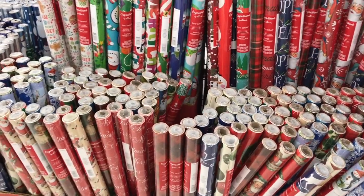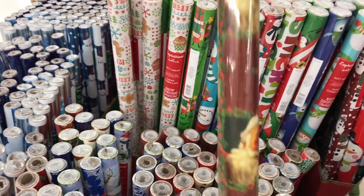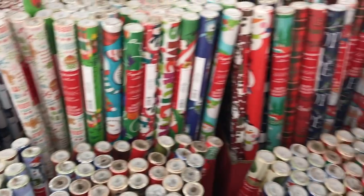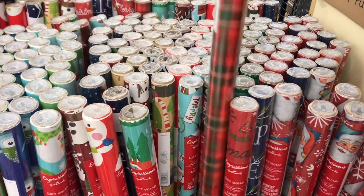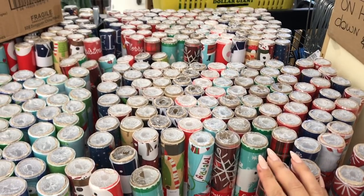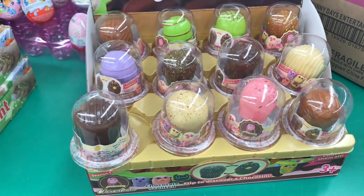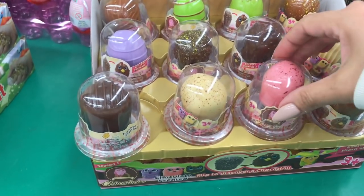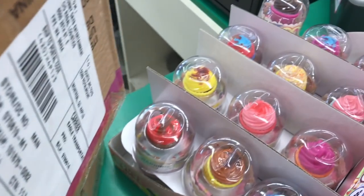All right, so here's some Christmas paper. I am absolutely loving the Hallmark Expressions paper that they have this year. I don't need wrapping paper; I'm really trying to limit the amount of stuff that's going to be around. These are so cute. They're like squishies, but they turn into cupcakes.